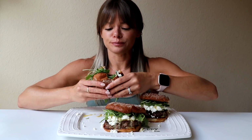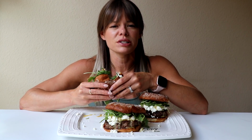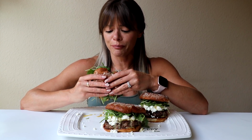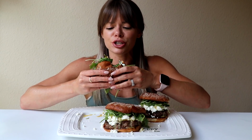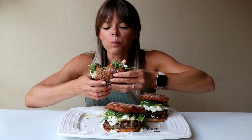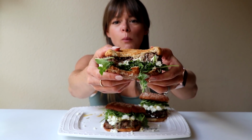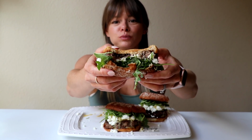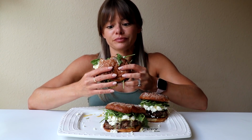That is so amazing, guys. The goat cheese is so tangy and creamy. The arugula gives this nice little crisp freshness, a little bite from the black peppery taste that you get from it. The honey mustard is also kind of acidic, but sweet and creamy at the same time too. The meat has great caramelization. You can't really see the patty there, but whatever.